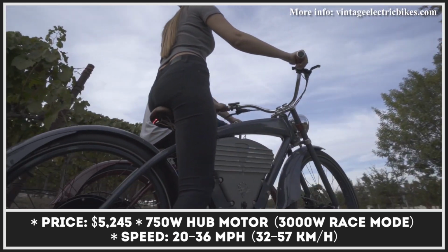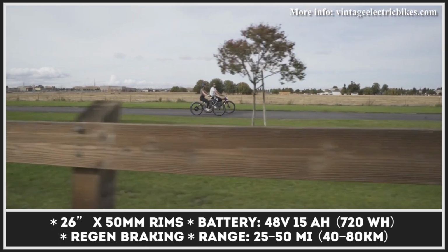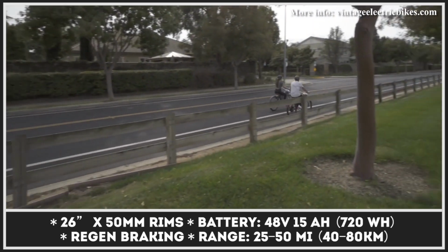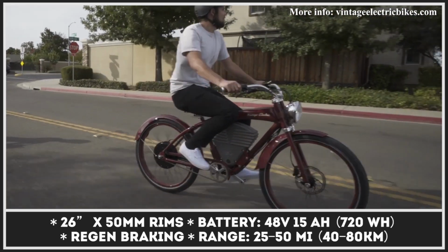The model has a series of options and upgrades that you can choose from, namely the choice between Indy Red and Graphite Blue color schemes, 3 available luggage racks and bag options, as well as the ability to install the race pack. With this pack, you'll be able to get a special power setting in the dashboard. With this setting, you can unlock maximum output of the 3 kilowatt motor, and you enjoy the acceleration all the way up to 36 miles per hour.